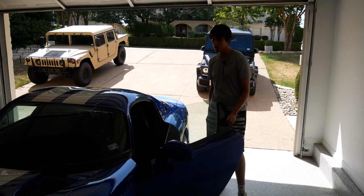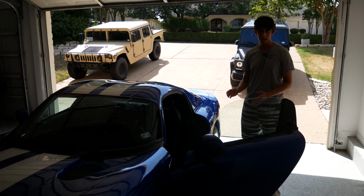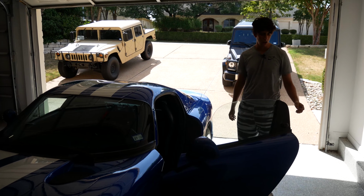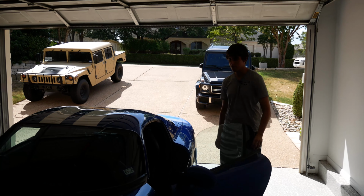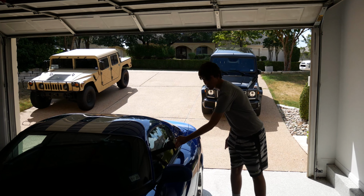One kind of weird thing on the doors is they come really far out before they actually stay open. You think you'd be able to bring it to here and it'd stay, but it doesn't, so you have to give it a little extra push for it to stay open.